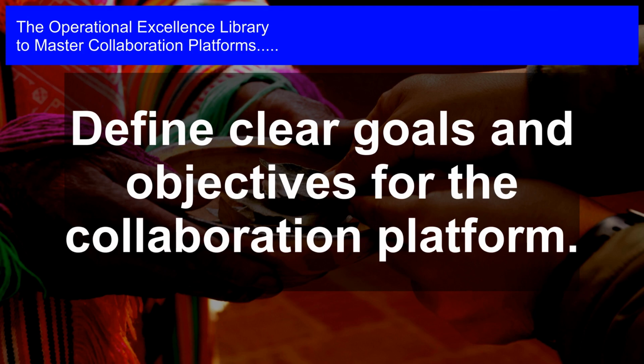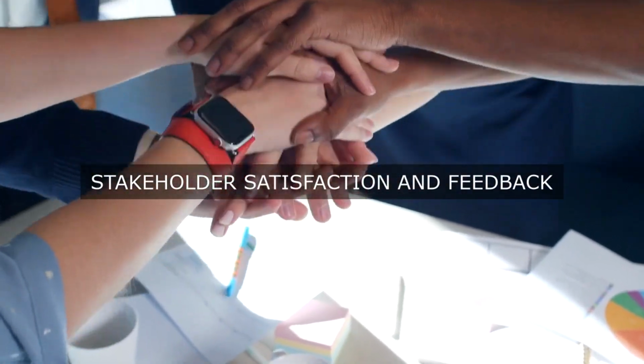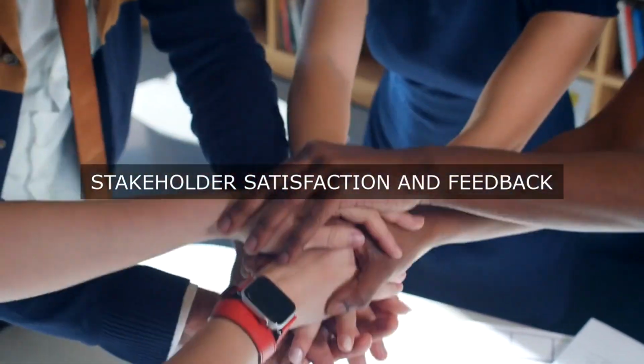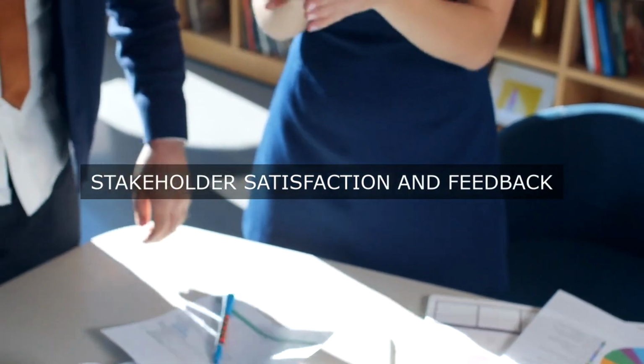2. User engagement. This KPI tracks the frequency and quality of interactions among team members on the platform, including logins, posts, comments, and file shares. Higher user engagement indicates a more collaborative and connected team.